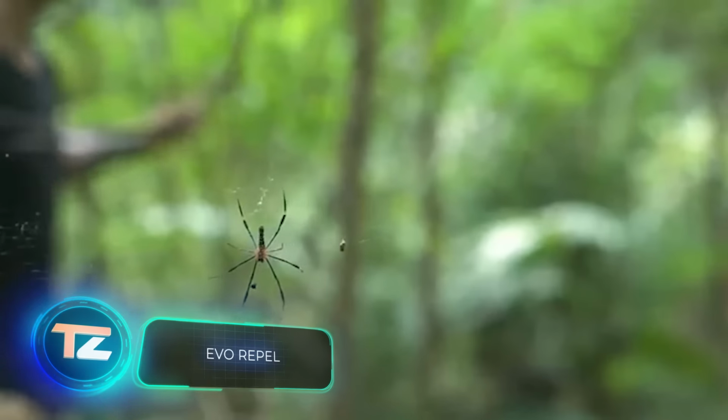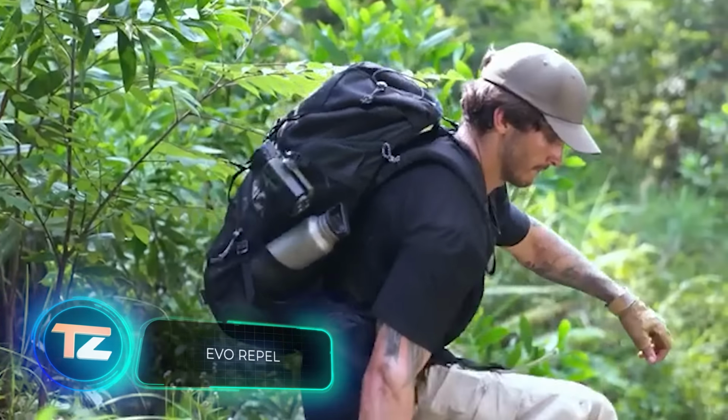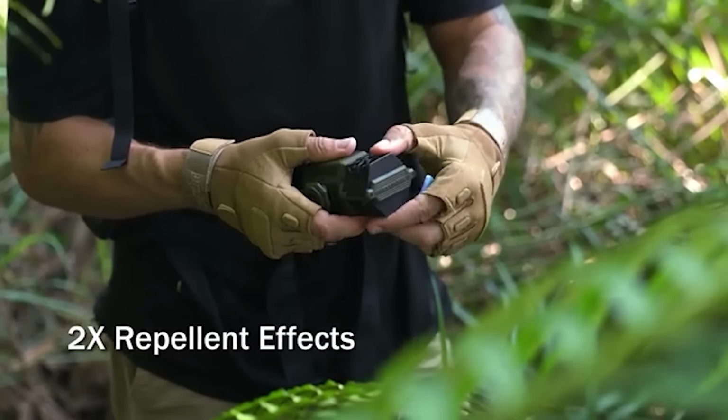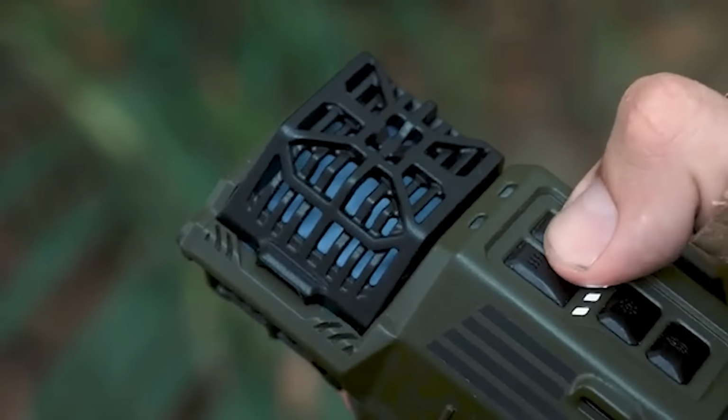Let's add mosquito protection to our camping trip. But not just any protection. This product raised over $160,000 from a single Kickstarter campaign. That's how fed up people are with being stung and itchy. It's called Evo Repellent.